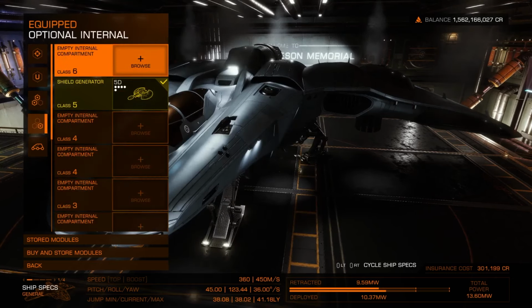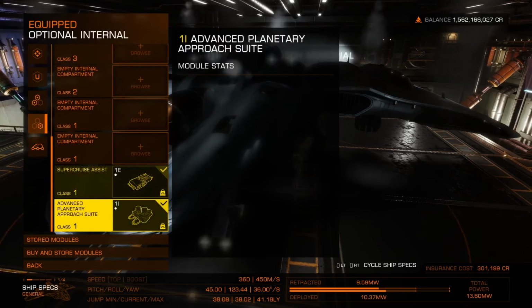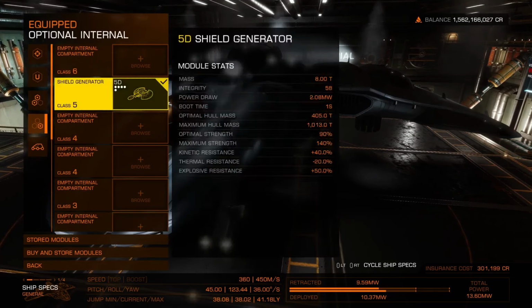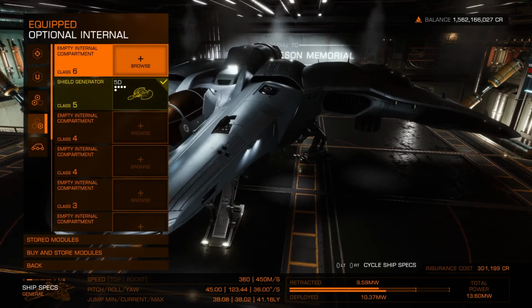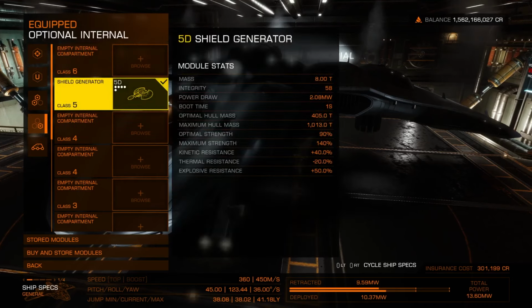Optional internals. When you purchase the ship, when it comes off the assembly line, you'll get a Super Cruise Assist. You'll get the standard planetary approach. It comes with a 32 cargo rack, and I think this was maybe an 8 or a 16 or something like that. So there's cargo racks in the 4 and the 6 slot, and then the shield generator.